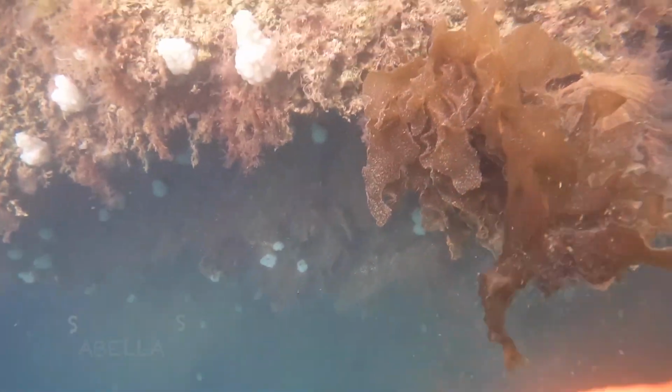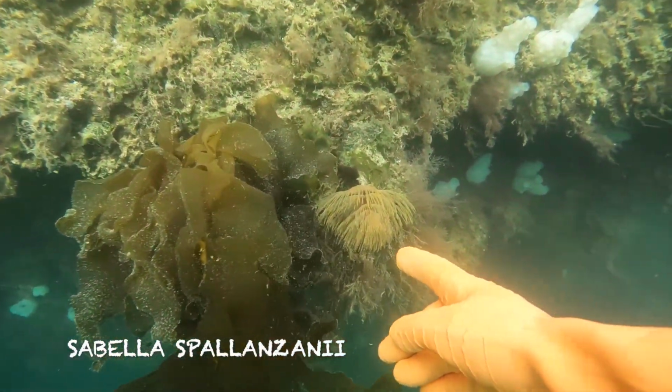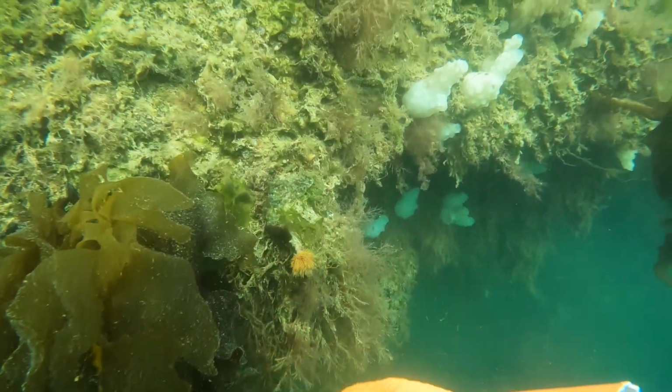Check out this feather duster worm. It's a larger and more elaborate spiral of tentacles than the peacock tube worm.